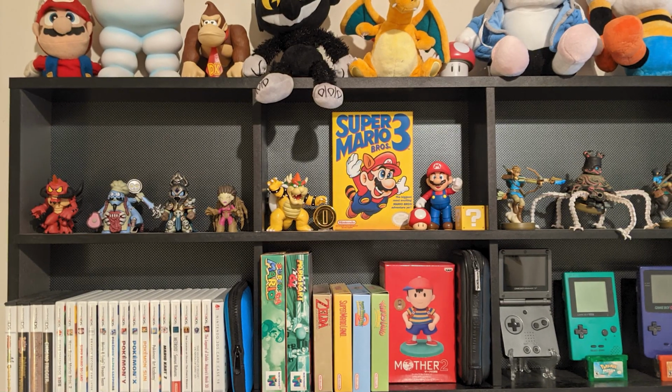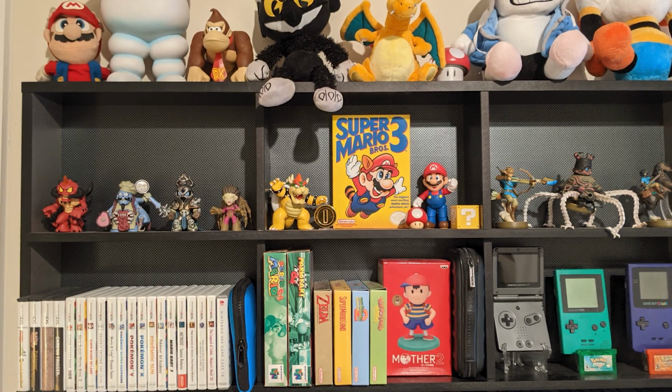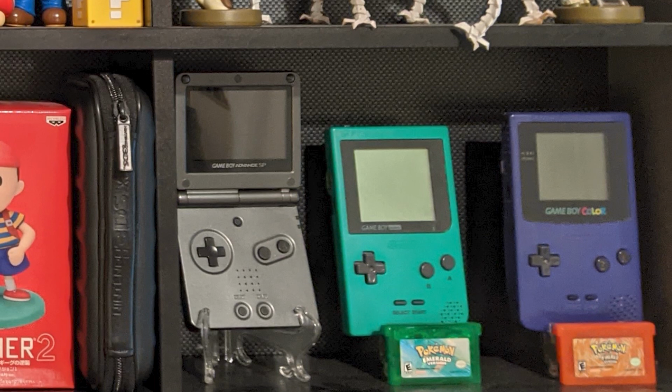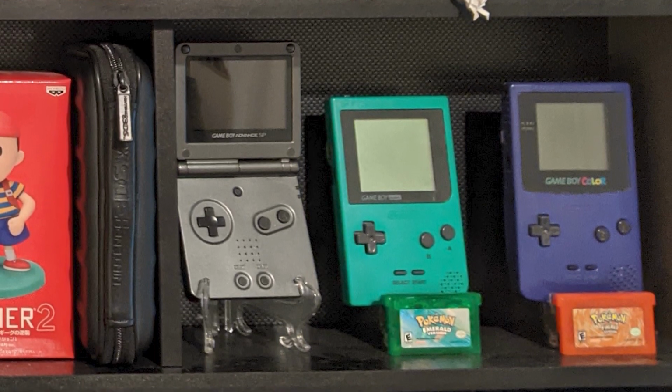But starting at the top of the shelf, you have a bunch of plushies at the very top. The next shelf down has a bunch of figures as well as amiibo. Then you have kind of a handheld shelf area as well as some custom boxes there as well. I always appreciate seeing some Game Boys on display stands so that they can kind of shine there as opposed to just kind of laying them down flat.